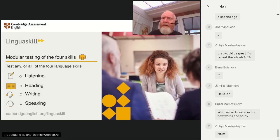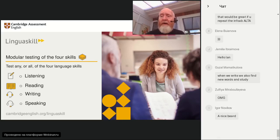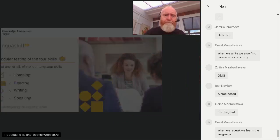So Linguaskill is a modular test. There is a core module of listening and reading. That's one test that goes together, and that test also incorporates grammar and vocabulary as well. There's also a separate writing and separate speaking module. And I'm going to give you more details about all these test modules and how they work together over the course of my presentation.